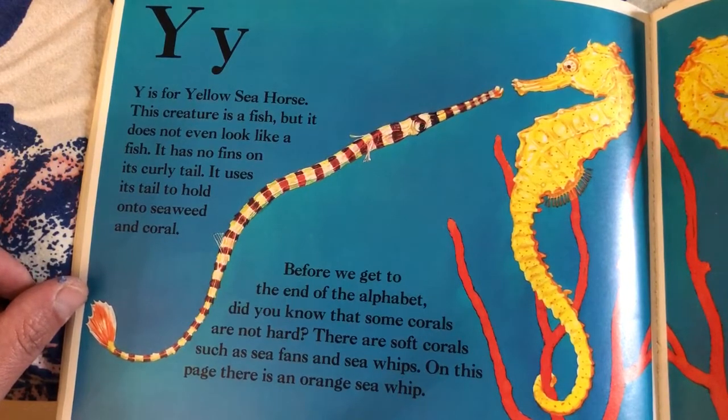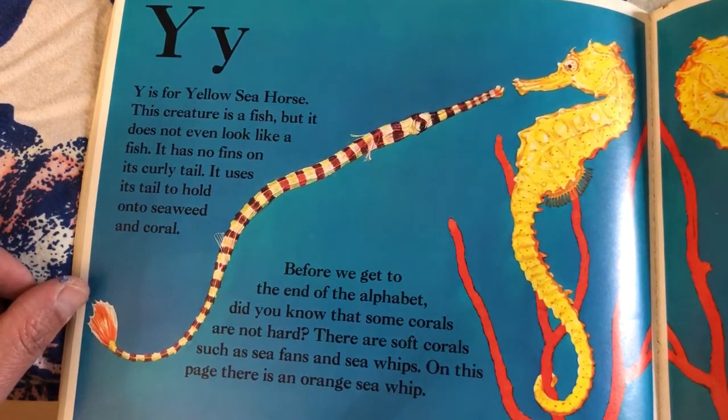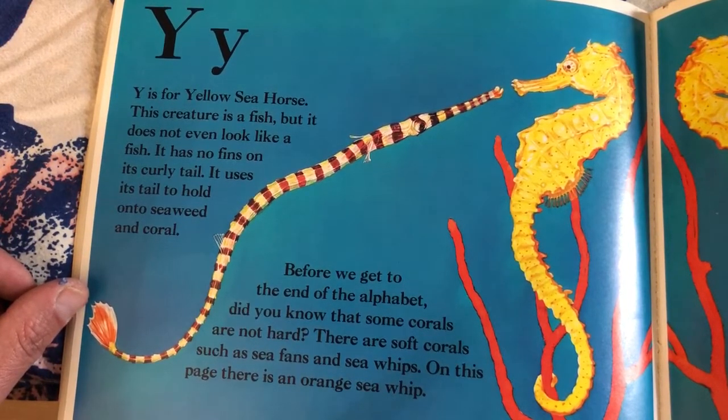Before we get to the end of the alphabet, did you know that some corals are not hard? There are soft corals such as sea fans and sea whips. On this page, there is an orange sea whip.